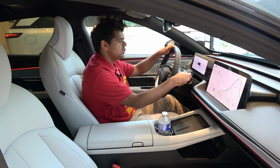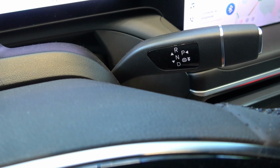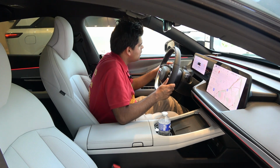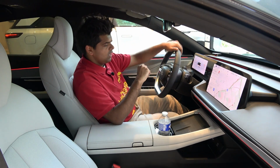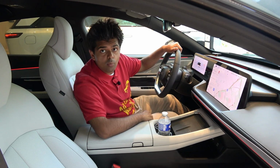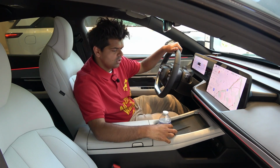Now, the gear stick, just like on most electric cars of today, they put it right here next to the steering wheel. Good. The lighting controls are integrated together with the wiper controls right here. It's just something I have to get used to. Thank goodness they didn't move the transmission to the screen like some competitors have done, because honestly I find this pretentious. Good job, Xpeng. Good job.